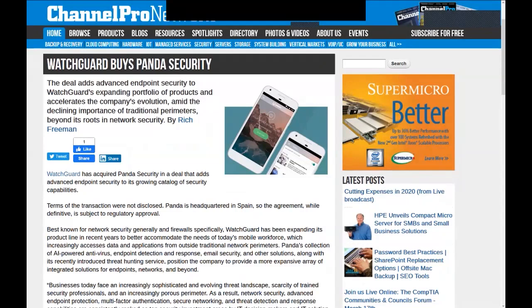But as they saw the rise of cloud computing and mobile computing and the post-perimeter IT landscape, they understood that if you're really just doing firewalls, there's a limited future in that market, and you're also maybe not doing your customers any favors because a firewall isn't going to protect them when they're out and about with a smartphone or a tablet, working from home, working from Starbucks, etc.